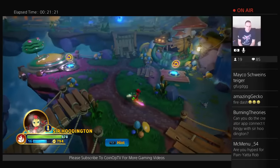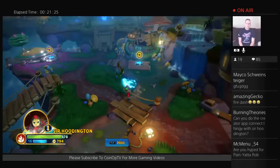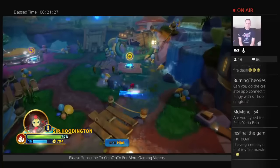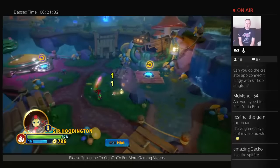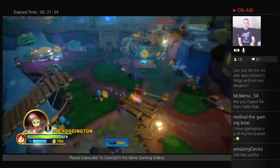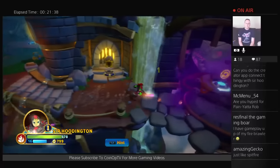Burning Theories, can you do the creator app connect thingy with Sir Hoodington? I'm not sure what you're asking. You want me to connect my Sir Hoodington card to the creator app? I don't know if it goes backwards that way. I think it just goes one way forward.